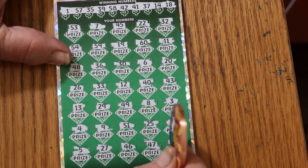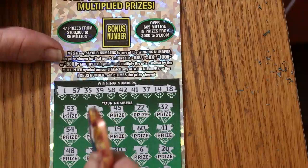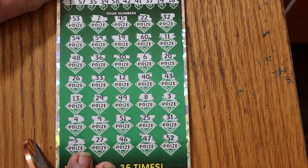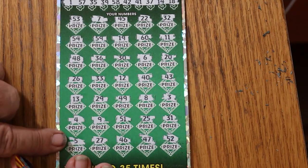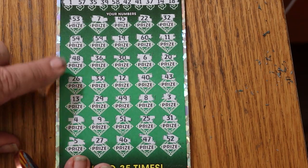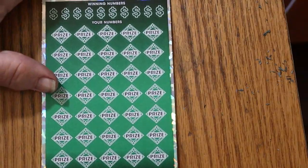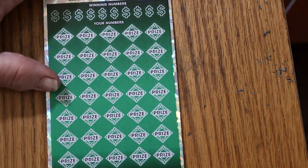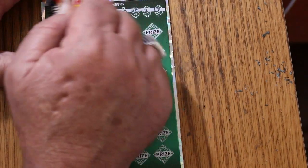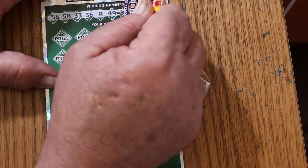52, nothing. Bonus hope. Let's see what happens. 17 on the bonus. Nope, no, no, no, no, no, and no. Okay. Ticket 6, final ticket of this session. Let's see if we can end with something to make up for this deficit.